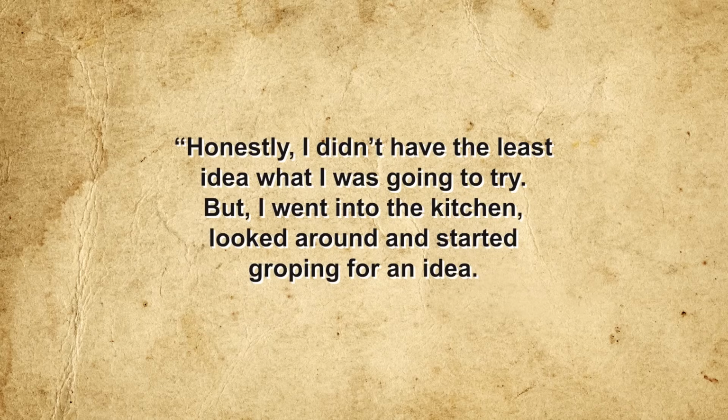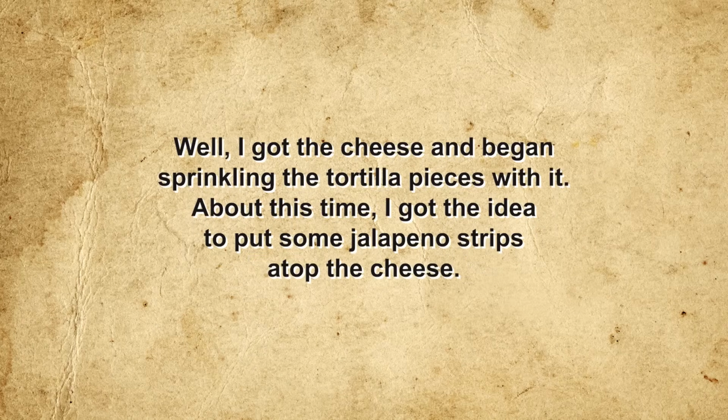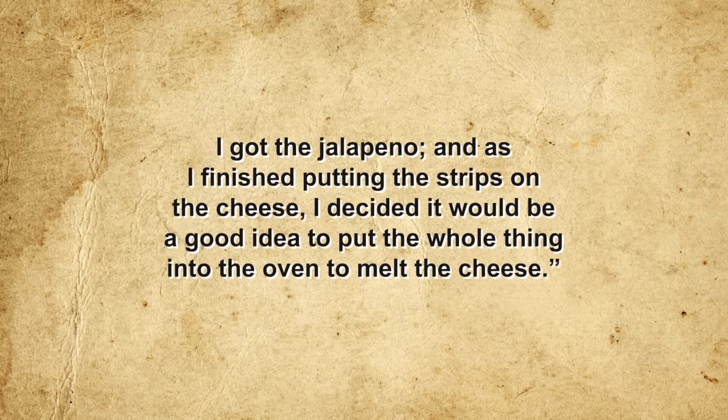"Honestly, I didn't have the least idea what I was going to try, but I went into the kitchen, looked around, and started groping for an idea. I saw a bowl of freshly fried pieces of tortilla. Then I figured some grated cheese on them might be alright. Well, I got the cheese and began sprinkling the tortilla pieces with it. About this time, I got the idea to put some jalapeno strips atop the cheese. I got the jalapenos, and as I finished putting the strips on the cheese, I decided it would be a good idea to put the whole thing into the oven to melt the cheese."